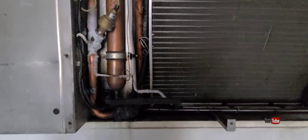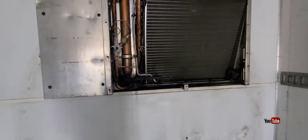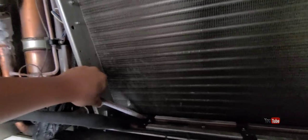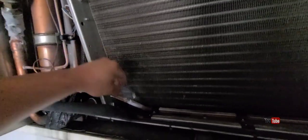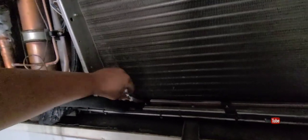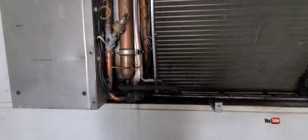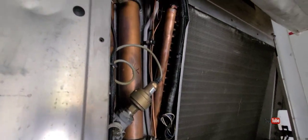Reefers are complicated, guys. When you least expect it, they get you. Thank God that everything in my delivery went good and nothing happened, because the last thing you want is for a load to get busted because your reefer went bad.